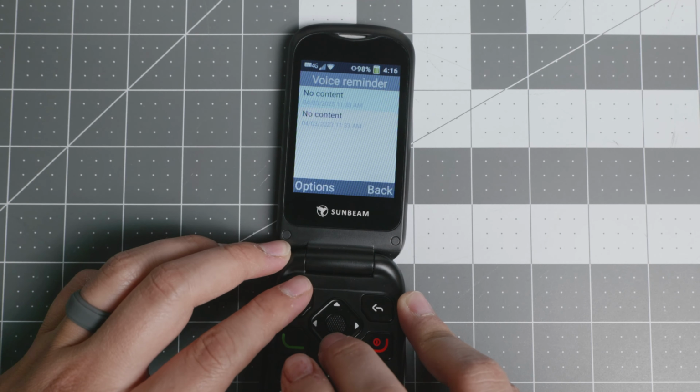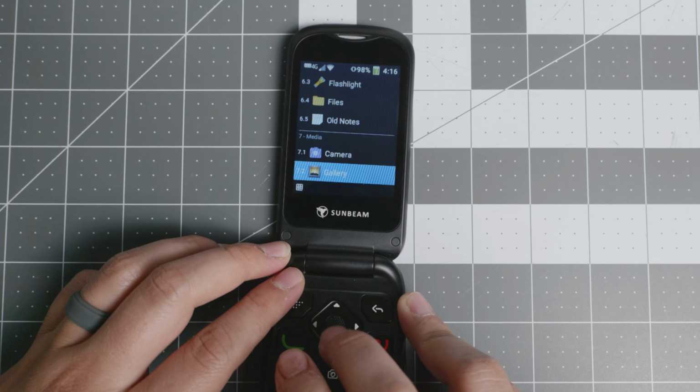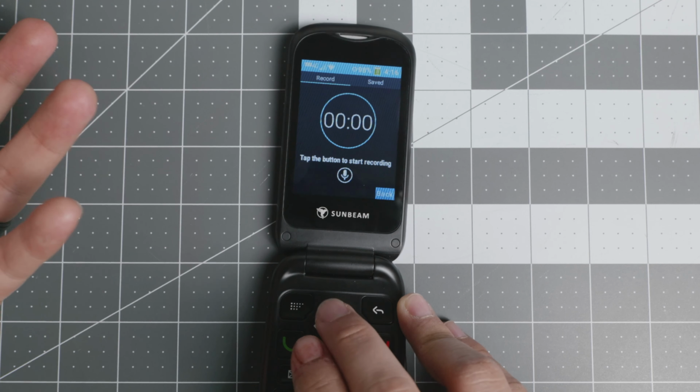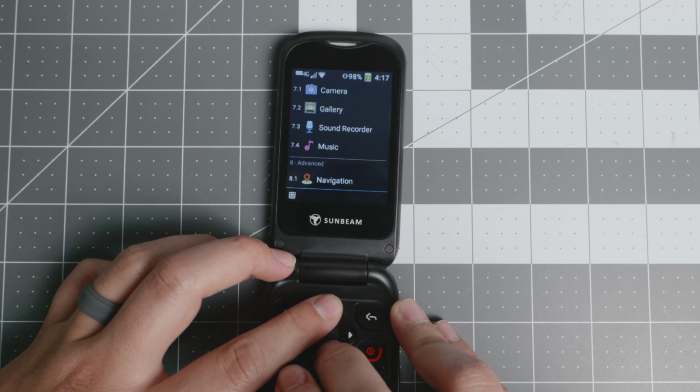You also have the old voice reminder, and right there. And when we go here to a sound recorder, now you will see that this has changed, and it just looks better overall. Like, it's not only aesthetics, but also functionality that they have done.